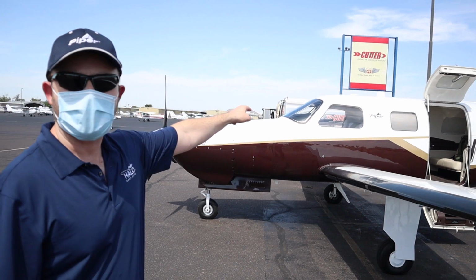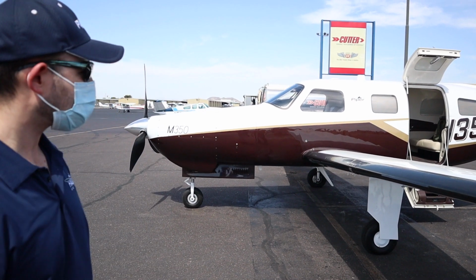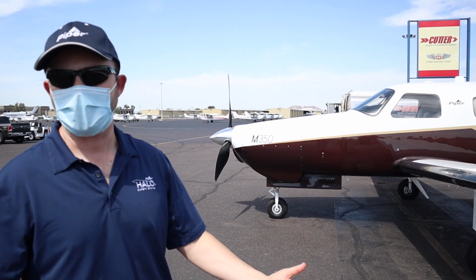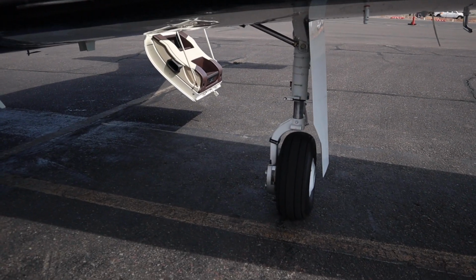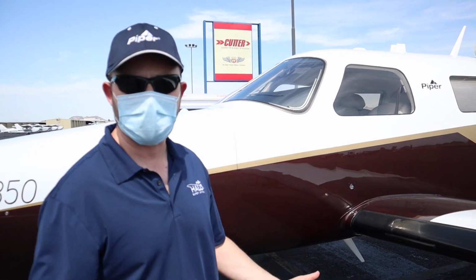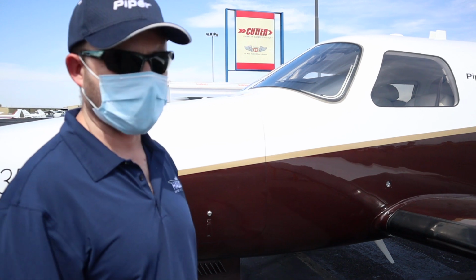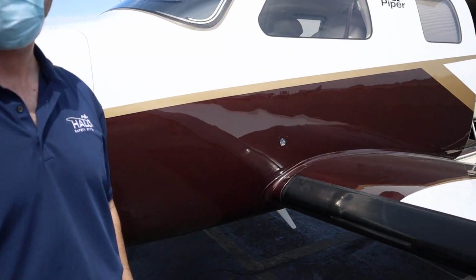You've got a heated windshield on the pilot side, a low setting and a high setting. Dual pitot tubes, and the prop is also a hot prop. Landing gear: electrically actuated, hydraulically operated, fail-safe systems that are guaranteed to come down. Very strong, reliable landing gear system. You also have an ice light that lights up the entire wing so you can see it.